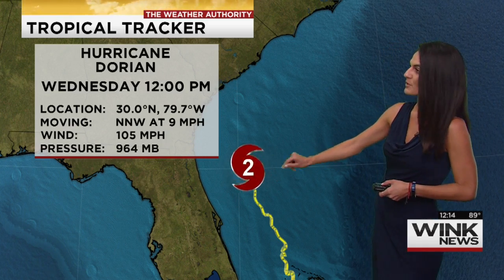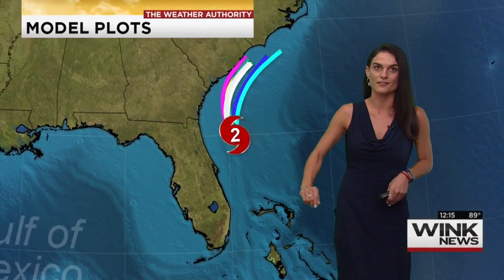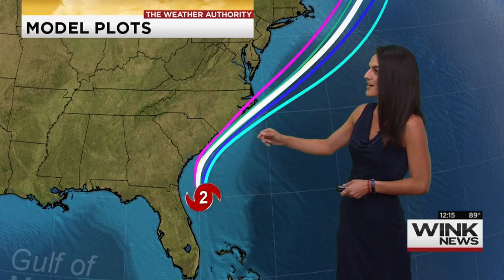So not much has changed since earlier this morning, but we do expect this to make a curve after it parallels the coast of Florida, then possibly coming very close to Georgia, even into the Carolinas there. So that whole area here in the Atlantic really needs to start preparing now. But as we get into Saturday, it will weaken down back into a category 1, then into a tropical depression as it moves further away from us here across the state of Florida.